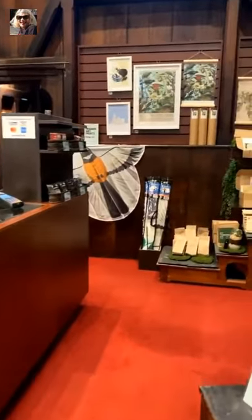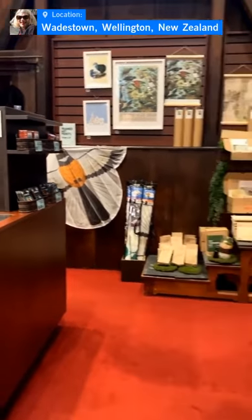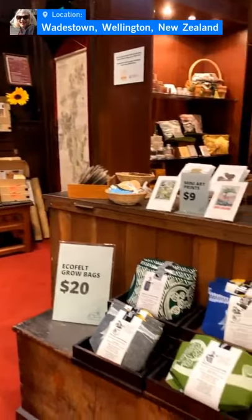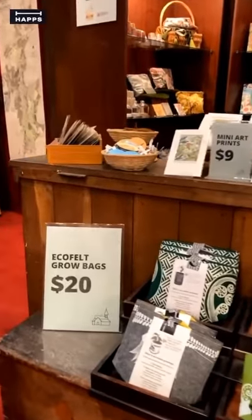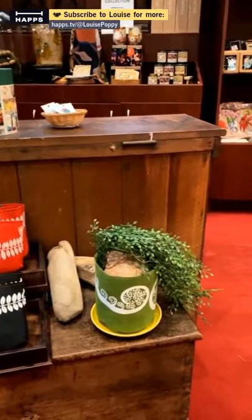It looks like a kite. Wow. It's really beautiful. Felt bags.